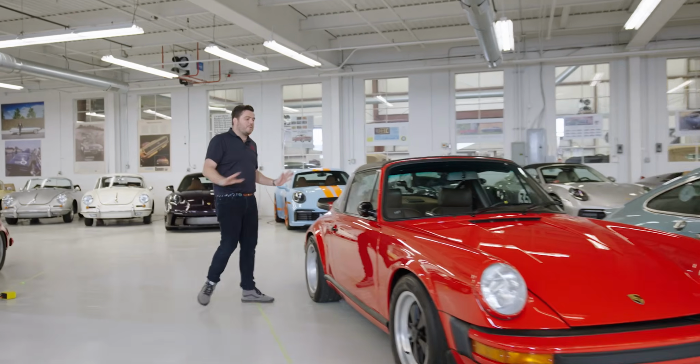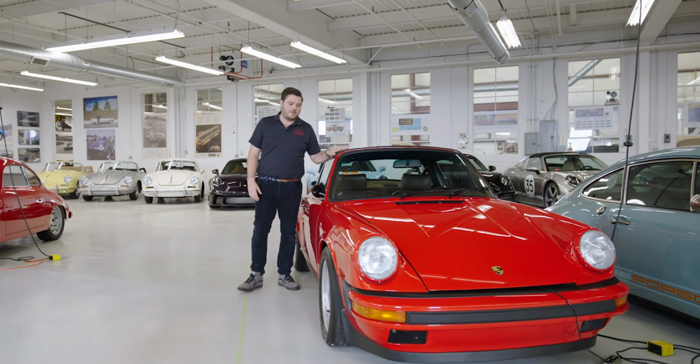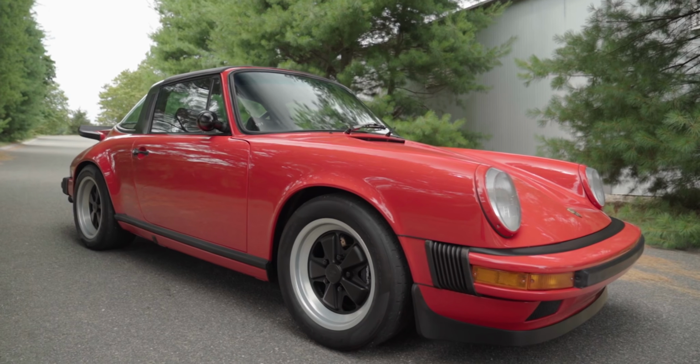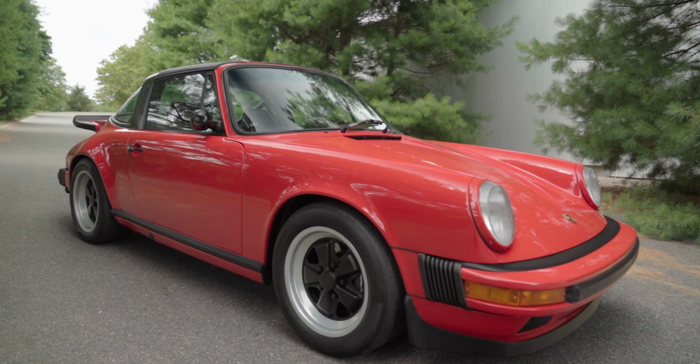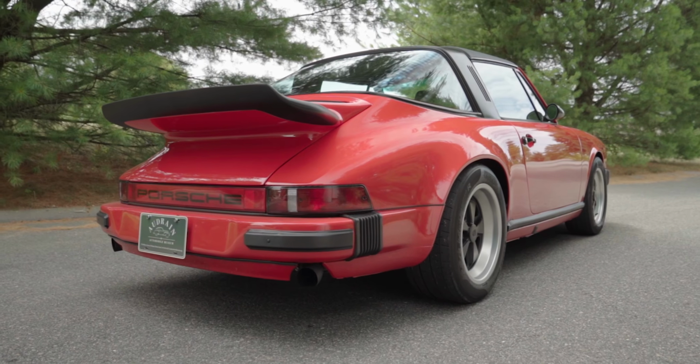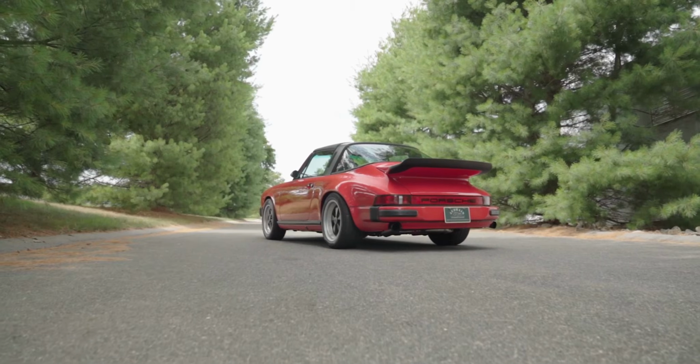And then one of the most popular cars on the channel, I would say, everyone who's driven this car, is our 911 Targa that was modified by Bruce Canepa. We call it our Canepa car. It's a 4-liter, 400-plus horsepower open Targa.